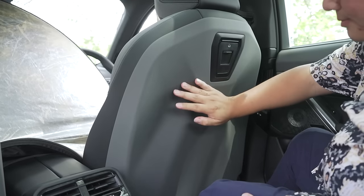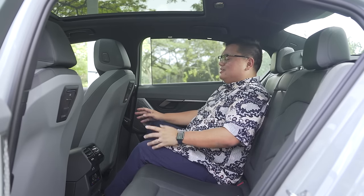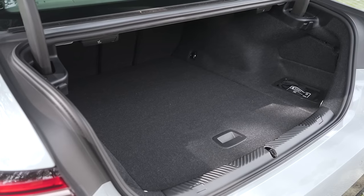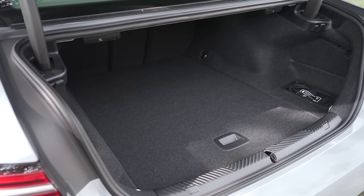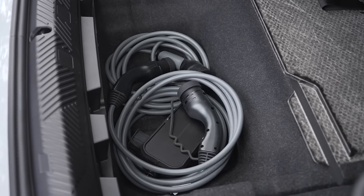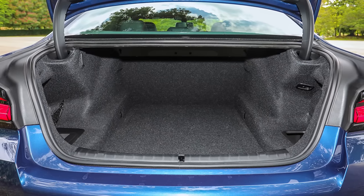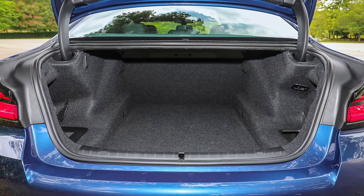And one last thing before we move on, curiously there are no rear seat pockets in this car at all. That's just weird, man. As for the boot, it is decently sized at 490 liters and that also includes a sizable underfloor storage for all your charging cables. But there is still a slight price to pay for going full electric, as the regular petrol 5 Series has 520 liters of boot space instead.